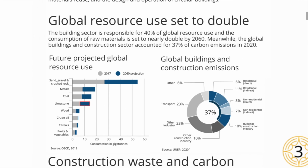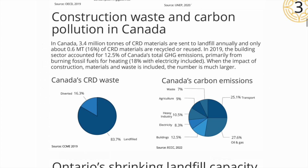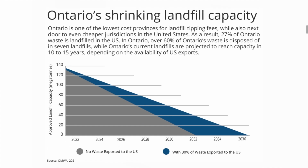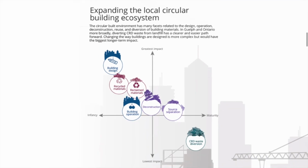Buildings in the construction sector contribute to about 37% of global carbon emissions. Canada is only recycling about 16% of CRD materials. Research shows that number could be around 85%. In Ontario, existing landfills are predicted to reach capacity within the next decade. In Guelph Wellington, there are options to divert CRD waste, but they're underused and most materials get downcycled.